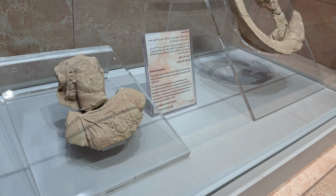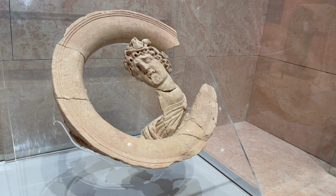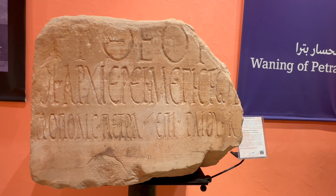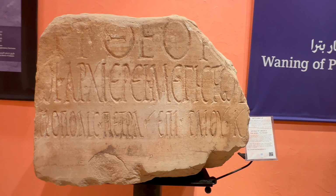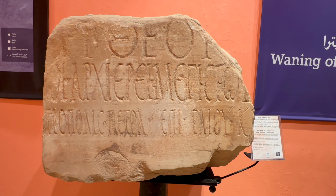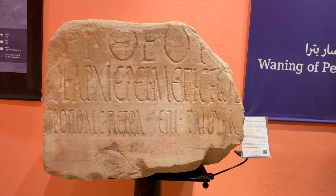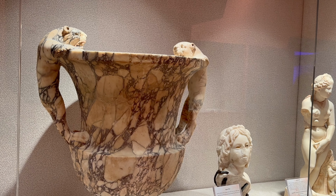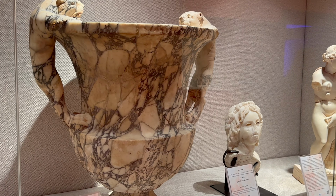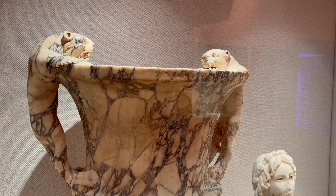More external decorations. Aren't they gorgeous? This has the Greek inscription Petra Metropolis, AD 114. It was on the colonnaded street that we saw yesterday. There's a pottery vase with lioness handles. How stunning is that?